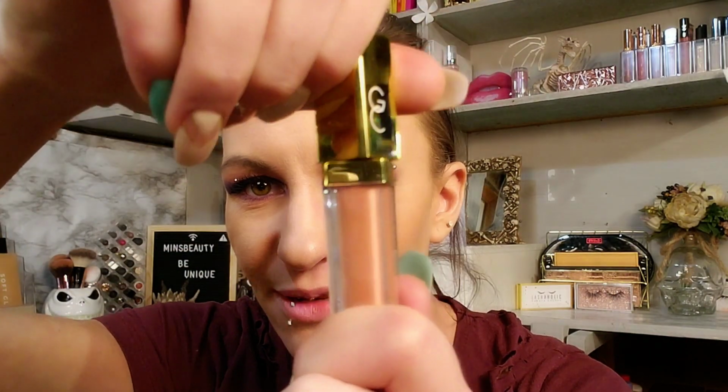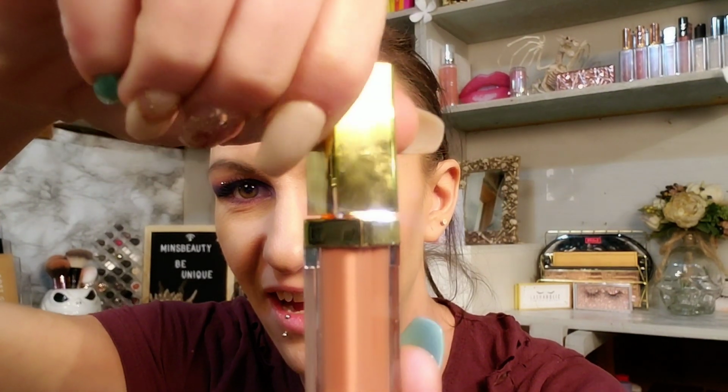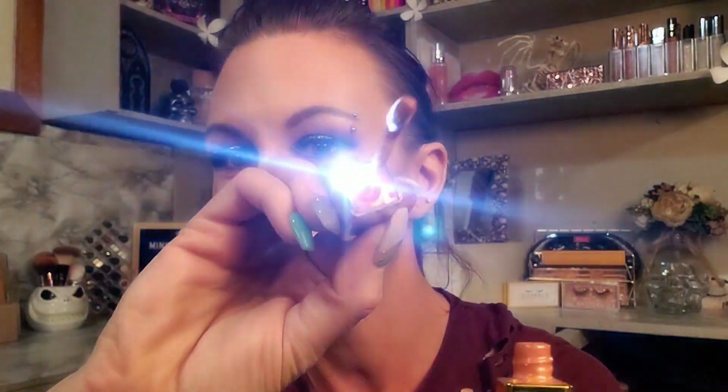Let me turn that light off just for a minute so we can get some extra darkness. Let's focus on that. Oh, do you see the light? You pull it out and there is a light in there. That is so cool. And there's also a little mirror on the side. So you pull it out, you have this light in the lid. It shines perfectly on your lips.